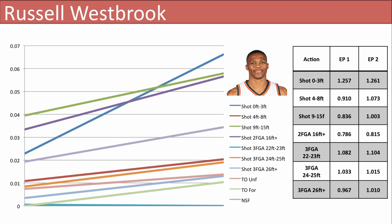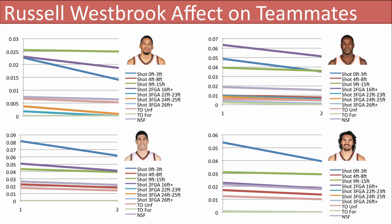And we can see that with this graph of Russell Westbrook. He's going to increase his shots from pretty much every location. He's going to turn the ball over more than the player he's replacing. And that's going to mean fewer shots for his teammates and less production from his teammates. And so that's the effect we're picking up.